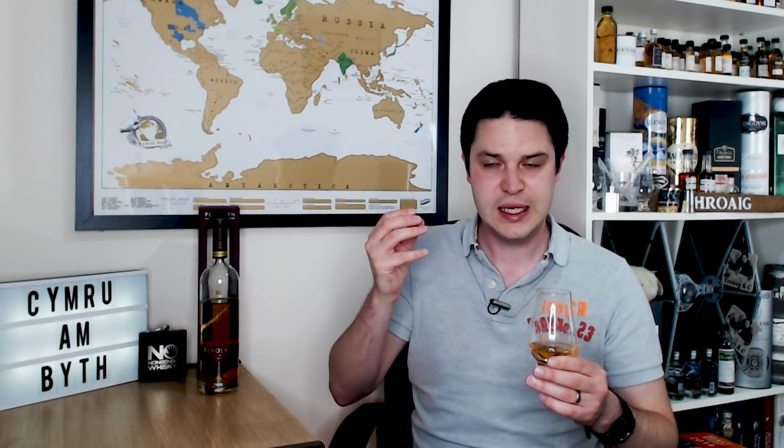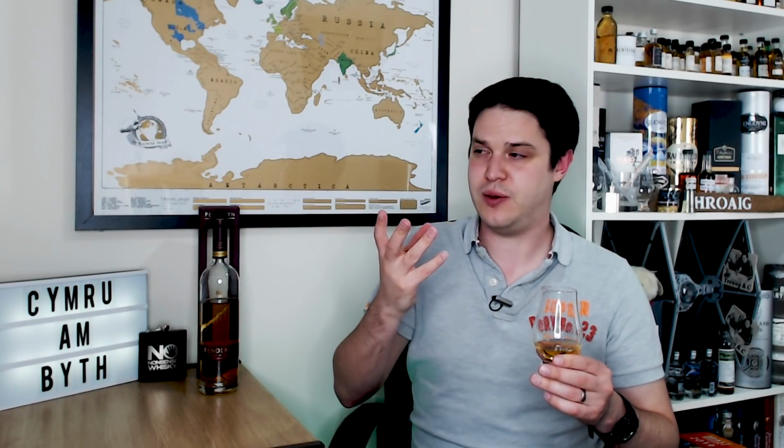The first thing that hit me with this was there's a real viscosity to it. It's quite thick, nice, thick flowing viscosity led dram. There's a whole heap of spiciness to this thing. Massive amounts of spice, but we're talking about cinnamon, nutmeg, that kind of thing. I wanted to say white pepper, but I don't think it's quite that kind of nasally spiciness.